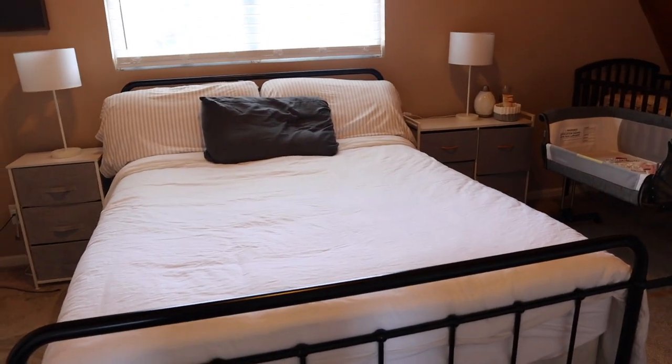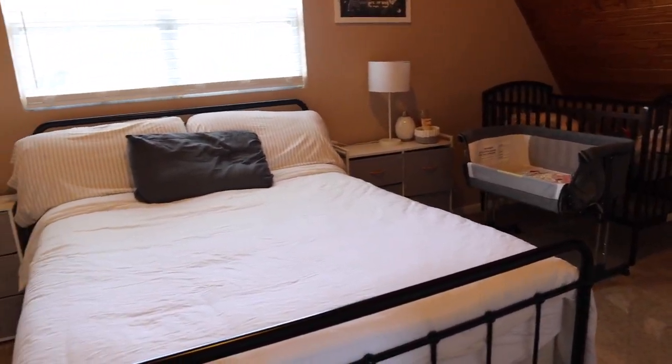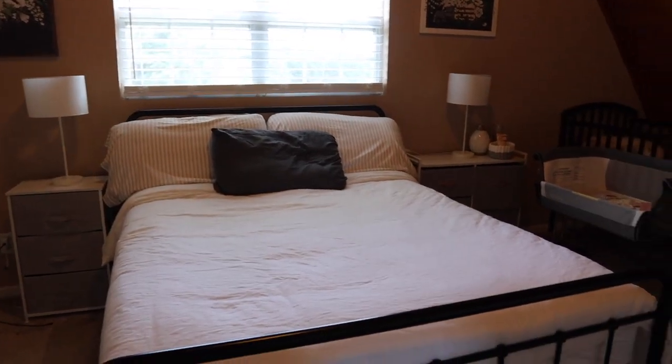Finally. I have been wanting to tackle this room since shortly after I had her, but I just have not made it up this way because, you know, I've been busy.